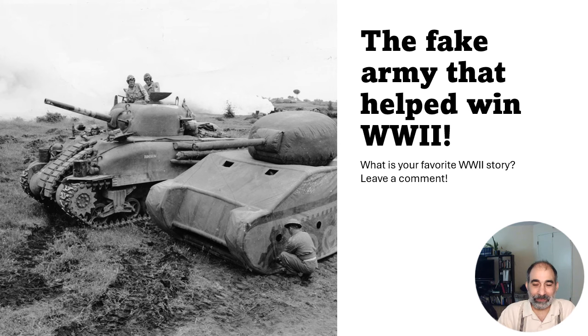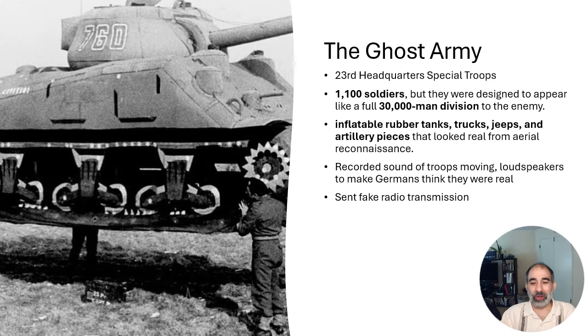So what is this? Well, this is what we call the Ghost Army, right? Great name for it. That's the unofficial name. Officially, they are the 23rd Headquarters Special Troops. They were a group of about 1,100 soldiers, so not a huge number, when you consider how many hundreds of thousands of men and vehicles, and millions of men really, are going to end up being involved in the D-Day invasion. 1,100 men is kind of small, right? And so they were designed to appear like they were a 30,000 man division. So you have 1,100 people, they have to make themselves look like they're 30,000.